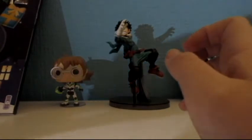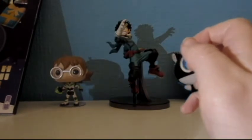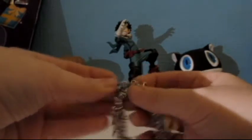Next up, I'm gonna go with a theme with some of my necklaces, because I have a few things that are Fandom related and in the same fandom. So the next thing I'm going to show you is this charm bracelet that I got, which has all the Harry Potter things.